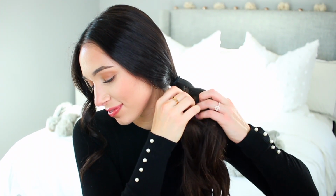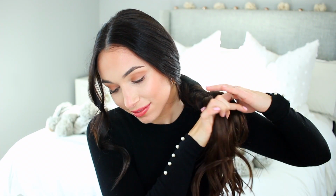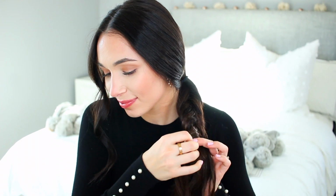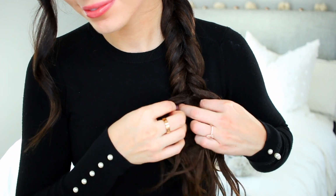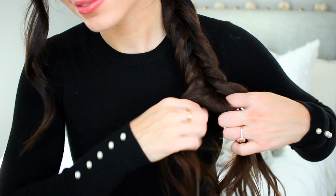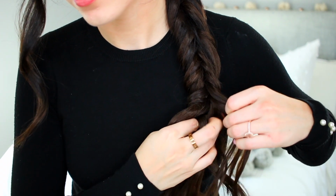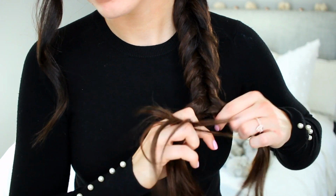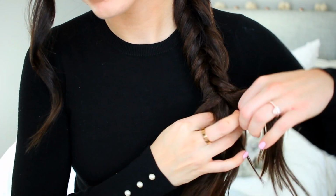And now I'm creating a fishtail braid, so just split your hair into two sections. Then from the outside of each one, you'll grab a few pieces of hair, bring it underneath into the inside of the opposite section. This may take you a few tries if you've never fishtail braided before, but once you get the hang of it, it is very easy to do. And here's a close-up for you. So it's just two sections. I'm grabbing hair from the outside of one section, bringing it behind into the inside of the other one, and then I'm going to end this a few inches from the base.